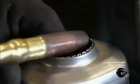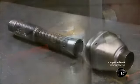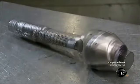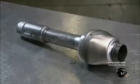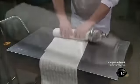This ring allows a specific amount of gases to enter the resonance chamber at a time. Next, they weld a sound absorption tube to the resonance chamber. They wrap the sound absorption tube in a fiberglass blanket.